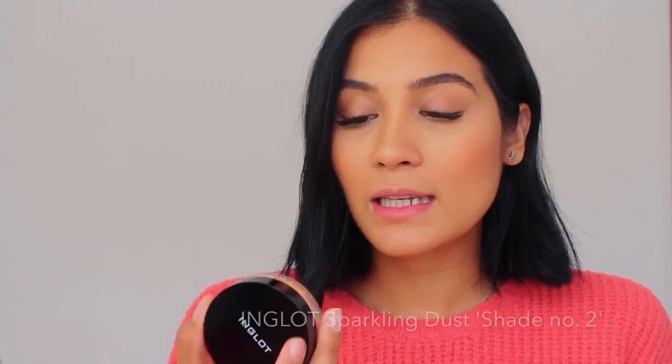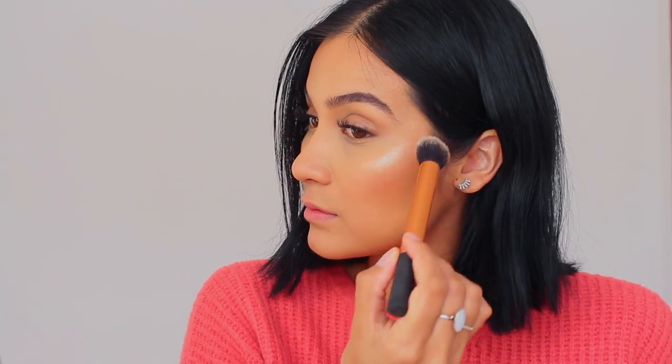Okay, now for the really fun part. I'm going to apply some highlighter. I'm using the Inglot Sparkle Dust. So this is Inglot Sparkle Dust.